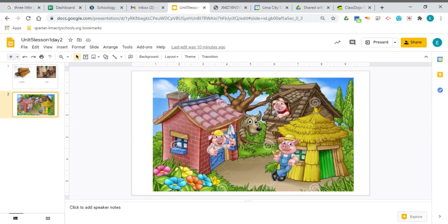But soon a wolf came to the forest. He knocked at the door of the straw house owned by the first little pig and said, "Little pig, let me come in." To which the little pig answered, "No, not by the hair on my chinny chin chin." This made the wolf angry, and he said, "Then I'll huff, and I'll puff, and I'll blow your house in." So he huffed and he puffed, and he blew the house in. The frightened little pig scampered off just in time and escaped the big bad wolf.